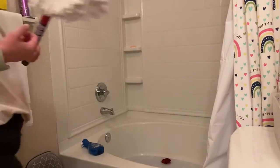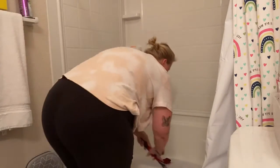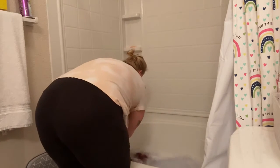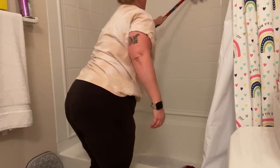Now I'm going to get on to cleaning the bathtub itself. This week I wanted to try something different, so I'm using the head of my Ocedar mop, just because it can be kind of strenuous on your back to get in and clean the walls and the floor of the tub. I'm not entirely sure if I'm a big fan of it yet.